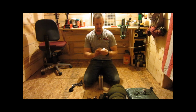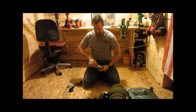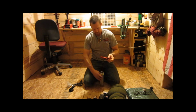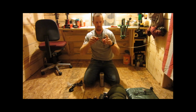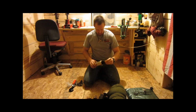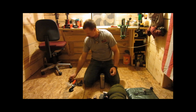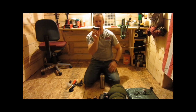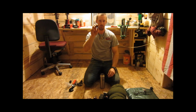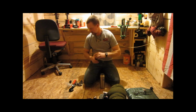A couple extra 22 shells, some extra batteries. I have my ferrocerium rod. And I have cordage, about 120 feet of bank line here. In this waterproof matchbox, I've got 2 micro infernos stuffed in there. Just a little extra safety there.